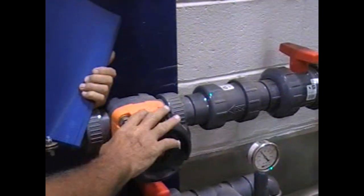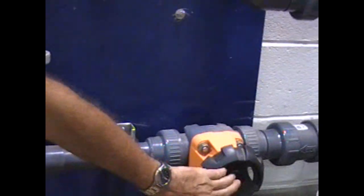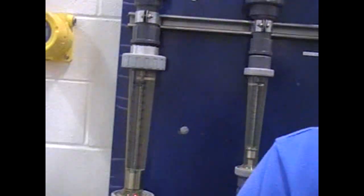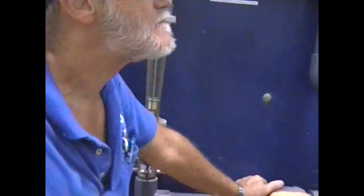Now on this one it doesn't matter so much, but when you've got a lot of these on tanks, it's good that you can look at it and see which valve's open and which is closed. You have a stem indicator there. Oh, but you can't open this now. Why can't I open it right now? Let me think this over. This is closed off here. Yeah, I can open that.